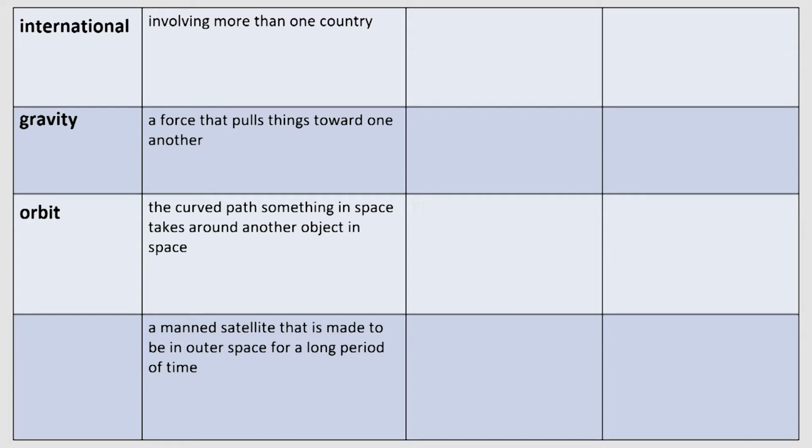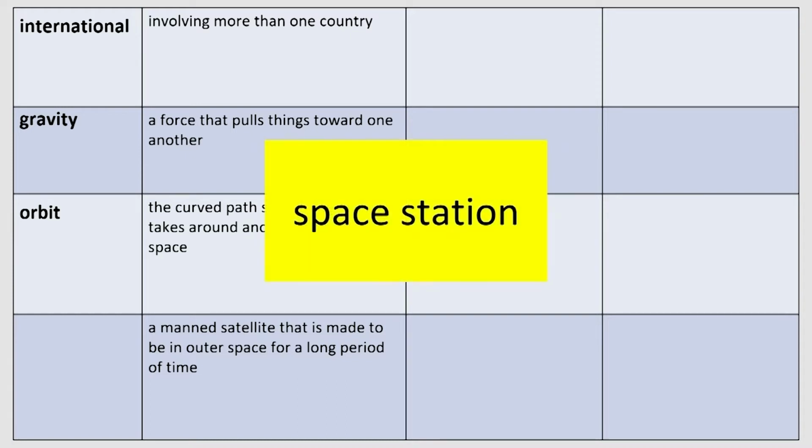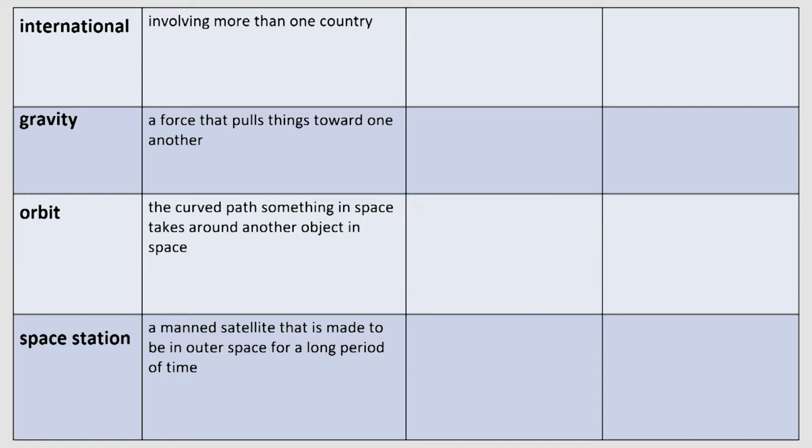This one may be a little easier to figure out, but we are still going to try it. The words are space station. What do those words mean? Correct. A space station is a manned satellite that is made to be in outer space for a long period of time. Boys and girls, you did a phenomenal job on that. Don't you agree, Miss Cindy? I do, Miss B, and I can't wait to see what they do on the text-specific questions.